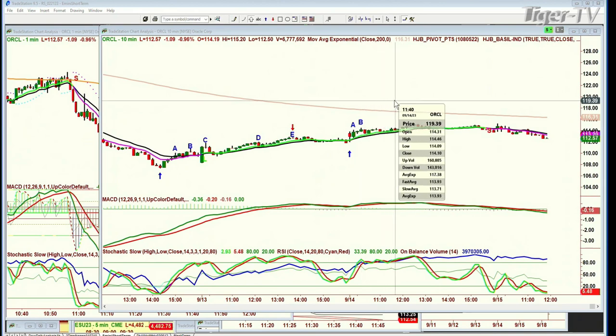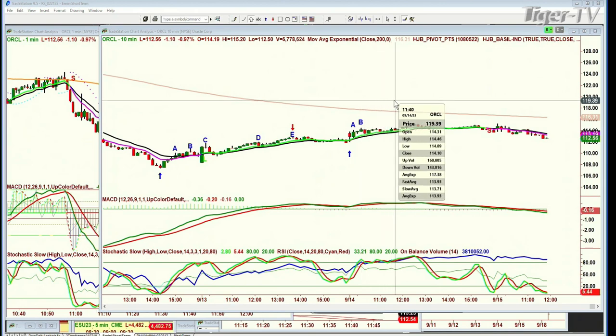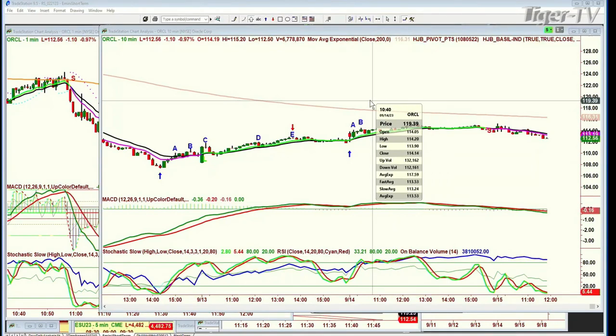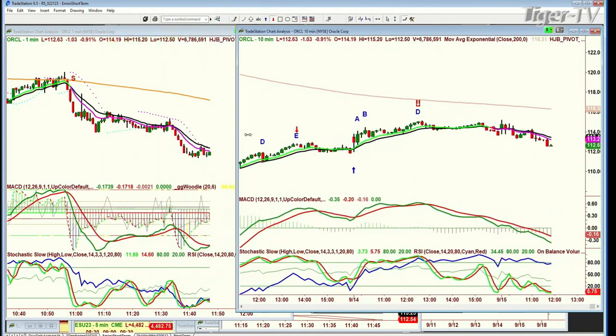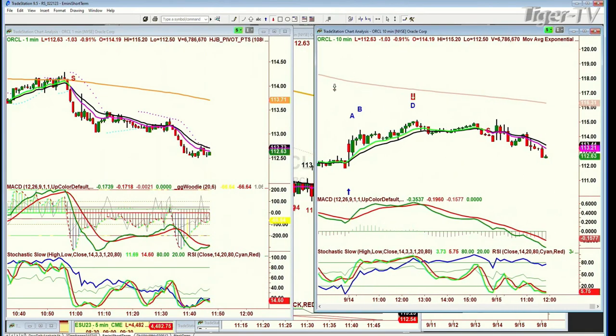We're looking at Oracle on a 10-minute chart, 1:45, 1:46. That was 1:45. There's your D. Always looking for a D right there. There's your D, and it pulls back. Then what happens is it goes into a sideways consolidation. I wish I could get the chart a little bit bigger. Maybe I can do this. There you are. That's what I wanted to see. That's what I should have done before. And now what we've got is A, B.